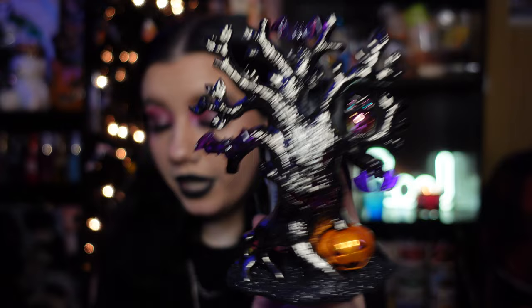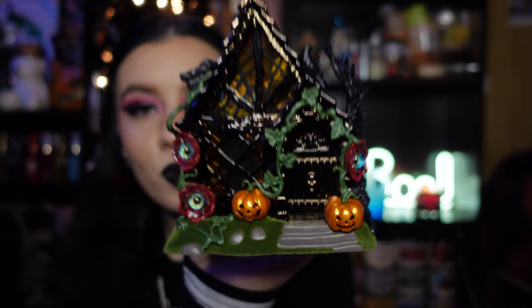This also lights up and it glows. This design is just so daggone adorable. I had to have it. And then last but not least, for my wallflower plugins, I also picked out this cute little witch's cottage.